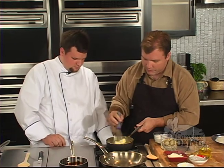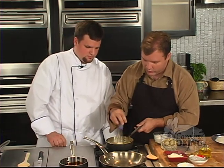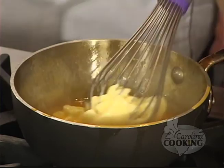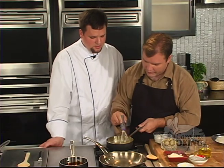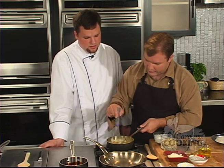So I'm just letting this melt, and I'm just making sure the butter melts all nice and smoothly in here. You can definitely smell the oranges in this. Oh, absolutely. And so I'm doing a good job here.